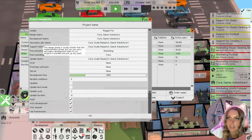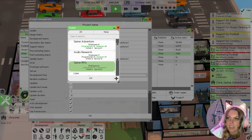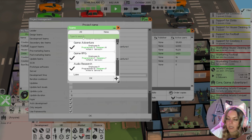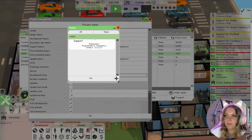Our secondary dev teams. The design phase is usually shorter than the implementation phase, but you can use a secondary development team to run projects in parallel and pick up any slack. So if somebody needs to pick up any slack, it's going to be, of course, our RPG gaming company. They're all going to help each other out. Our support team is going to be support.